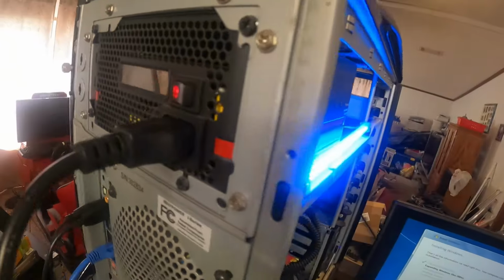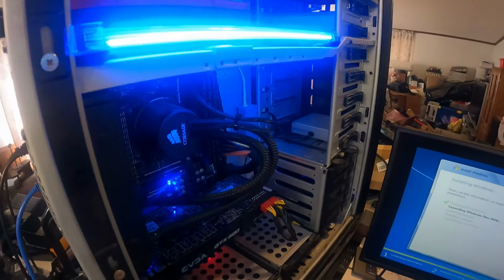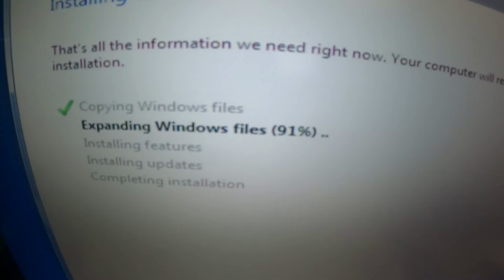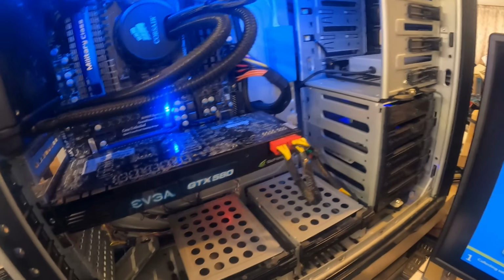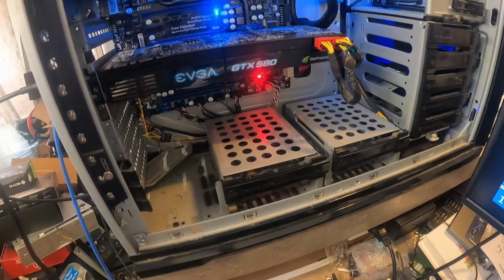What a nice power supply too, fully modular. I'll have to see what size it is, but this Thermaltake is really, really nice. It will cool after you shut it off, so one of their cooling ones. Windows 7, 90% installed. Right there, 91%, Windows 7 Ultimate. That's what we're going to put on it for now. It's probably what's going to stay on it if we're doing our nostalgic gaming.